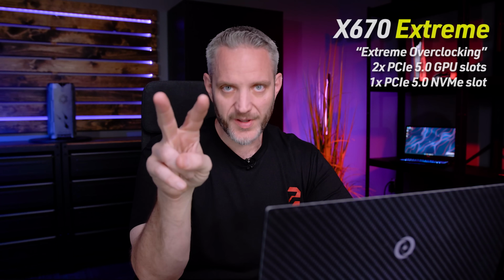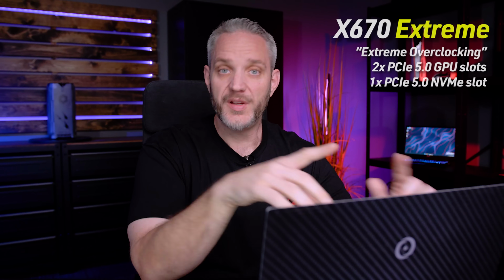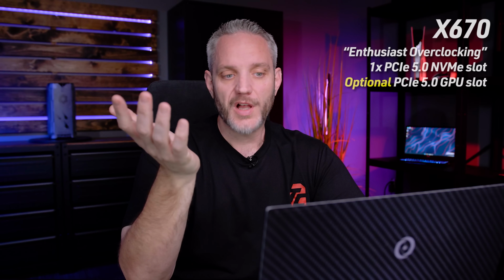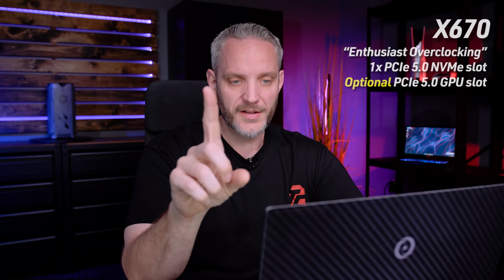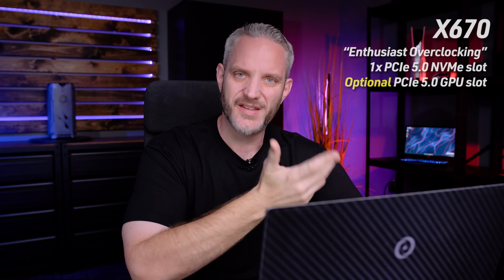So you're probably gonna see 2 PCIe Gen 5 16X and 1 8X or 1 4X. And then some probably PCIe Gen 4 slots below that. The X670 supports enthusiast overclocking with PCIe 5.0 support for one storage slot with one optional graphics support. So that's an interesting one.